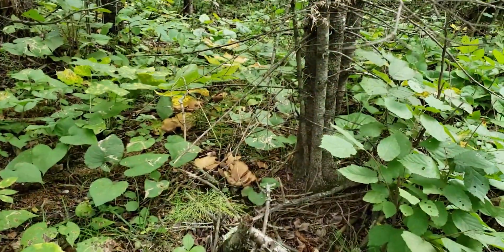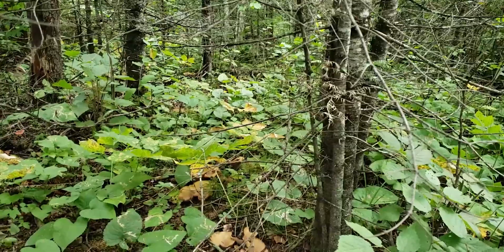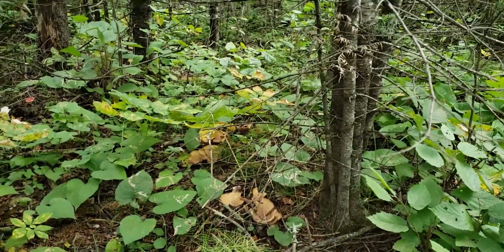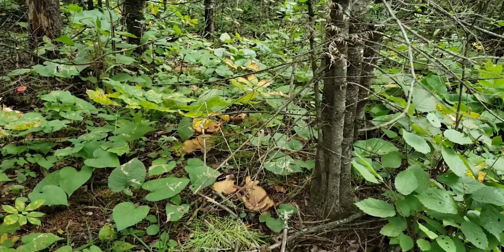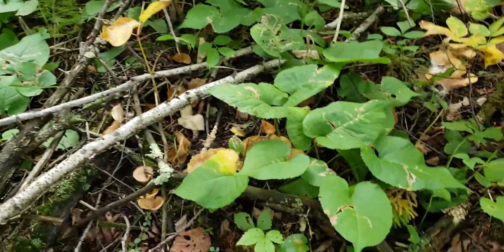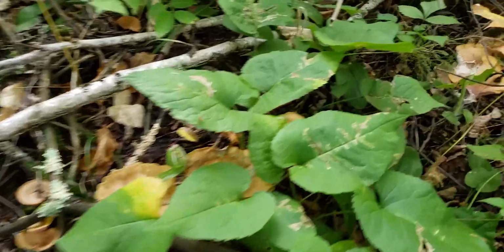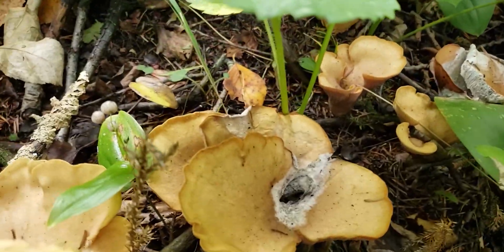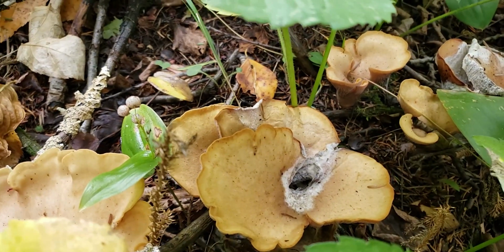Here's more of the pig ear mushrooms, and they go back quite a ways, and they're huge. I don't know how many of these I'm going to be able to harvest because we missed this area before. And there's also some, they like to hide under leaves too. As you can see, I'm not going to be able to pick those.